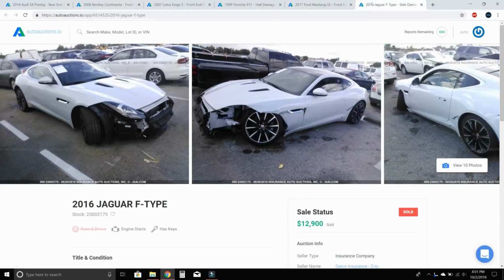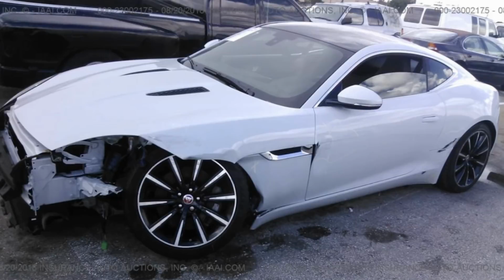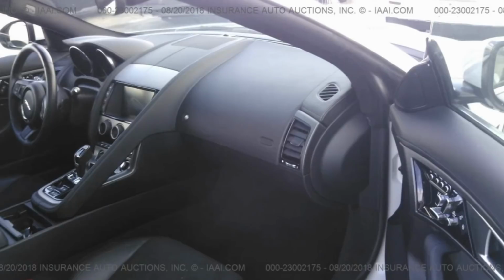The 6th and final car I'm going to include in today's video is a 2016 Jaguar F-Type. This is a V6, not the V8, but still, it sold for a good price, just $12,900. And it does have fairly low mileage, just 23,000 miles. The damage isn't too bad either.